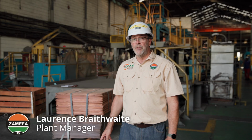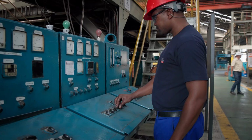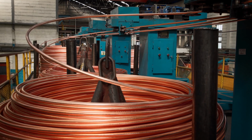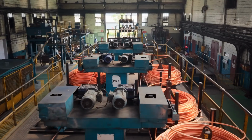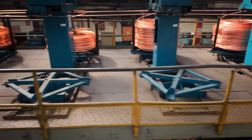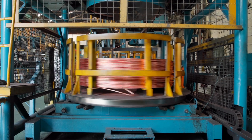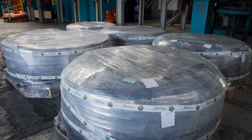At ZAMEFA, we use 100% Zambian copper, produced locally at the copper mines here in the Copperbelt. That copper is then converted into copper cathode, which we use here in our factory, A-grade copper. We then melt those copper cathodes in our furnace at 1,175 degrees Celsius, and there it gets poured and then processed into rod of various diameters. We do a 16mm rod, 12.5mm rod, and an 8mm rod. That is packaged, or we put it into our local wire and cable factory where we produce our local cables here in ZAMEFA.